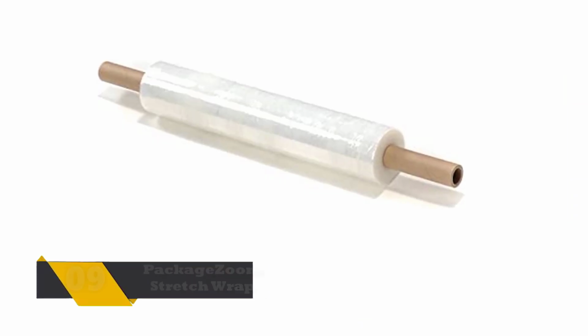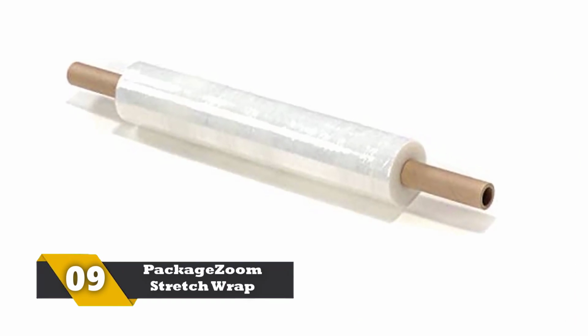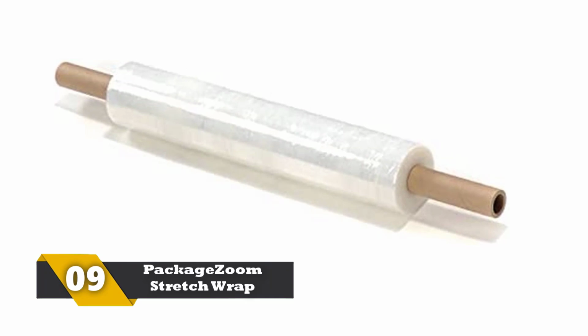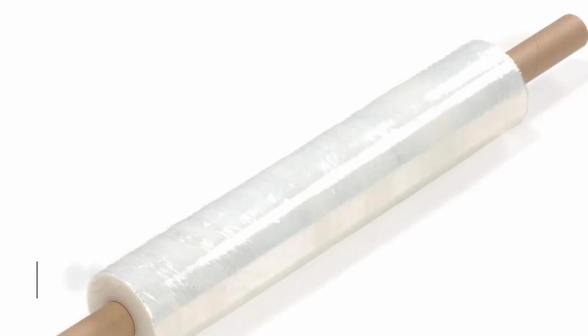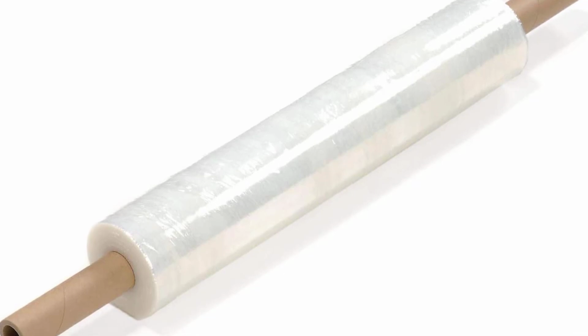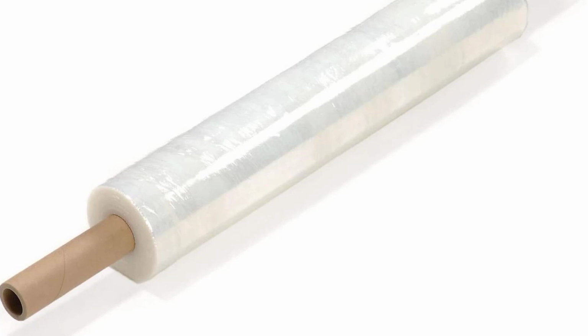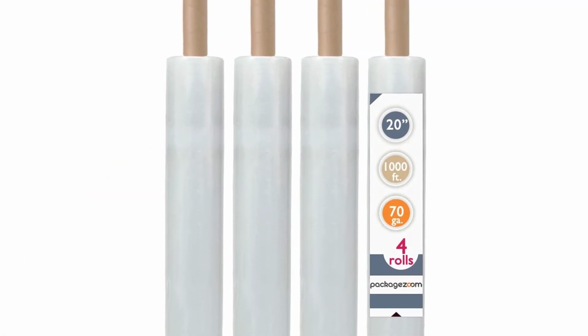Number 9. Package Zoom Stretch Wrap. This one has a width of 20 inches and it comes in a set of 4. The pallet wrap comes in a clear design and has extended cardboard core for user advantage. Moreover, this helps to protect products and ensure there will be better storage. Furthermore, this can protect during transit and can secure the load so that there can be safer loading.